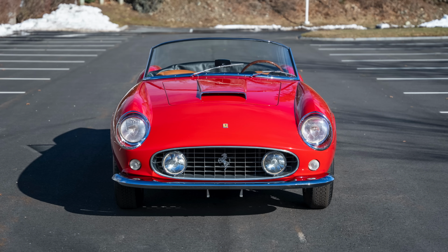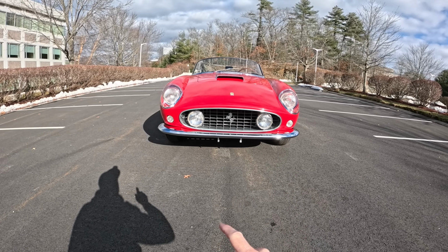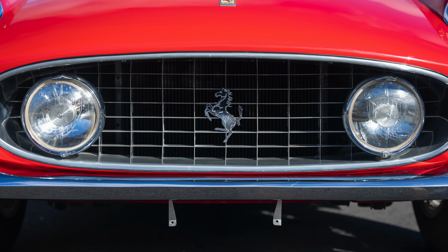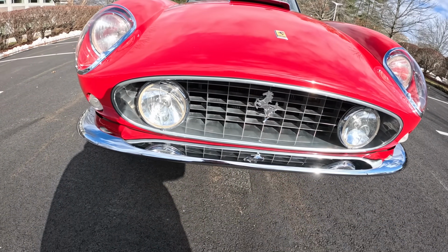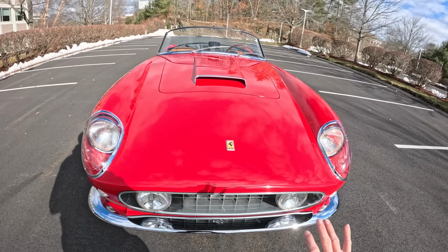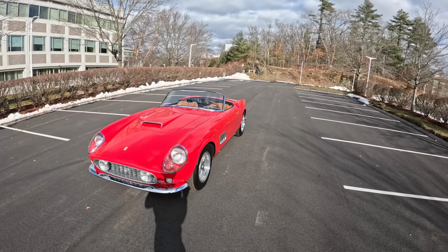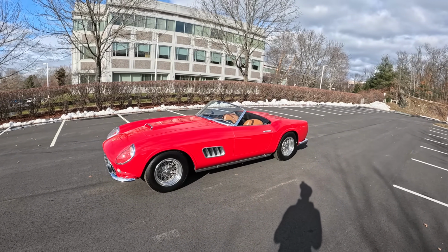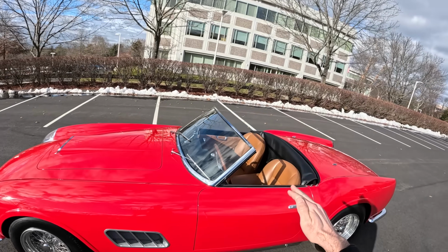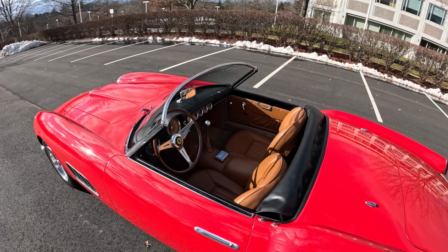Up front, other than the giant hood scoop, the most iconic thing on these cars are the covered headlights and these Marshall fog lights, these rally lights. They look fantastic, and there's a switch under the dash that triggers those. Then you've got this gorgeous kind of shark mouth grille with the prancing horse inside. Chrome is your friend on a 1950s and 60s Ferrari. It doesn't look cheap or anything. It just adds class and beauty and elegance. And this kind of short windshield that curves around really suits the vehicle.